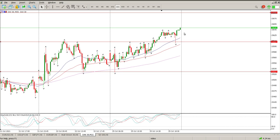Even if you pop down to the 5 or 6 minute, get your structure in on at least the hour, and you can see we've got our structure in. So if we get back down to this area of 15,600, you're looking to buy. Stop is below the range, and the range is the low of yesterday at 15,527.